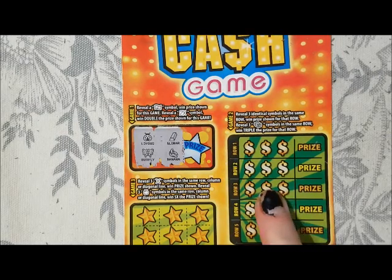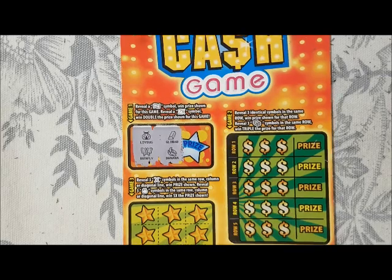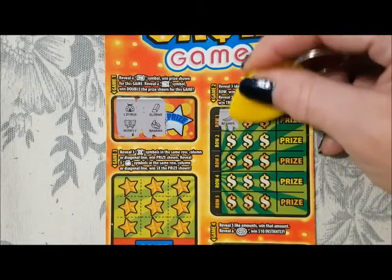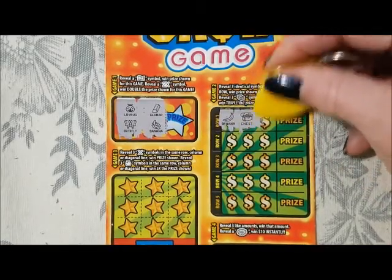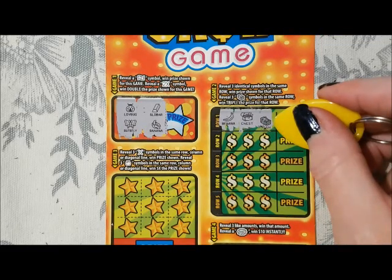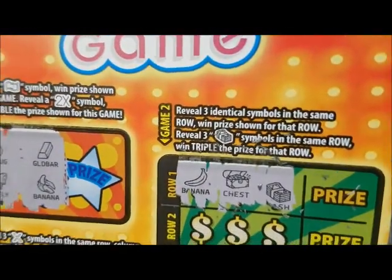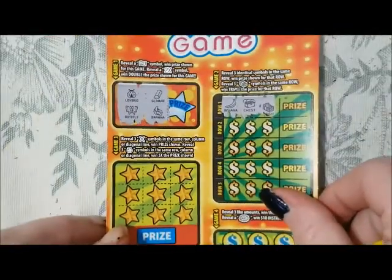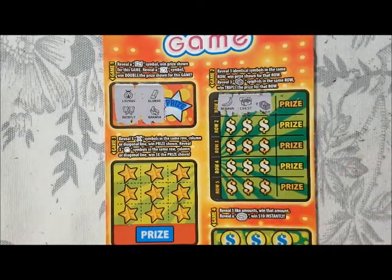So this one here is reveal 3 identical symbols in the row, you win the prize for that row. If you reveal a stack of cash, you win triple the money. So let's do that. That's cool. Wait a minute. Did I win? Reveal 3 stack of cash. Oh, that's dirty. That's dirty, Minnesota.